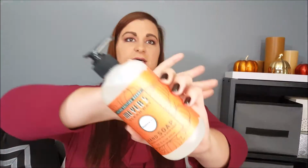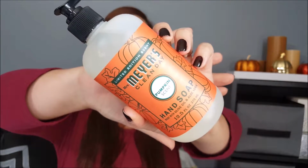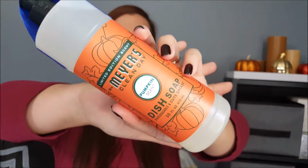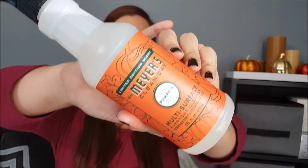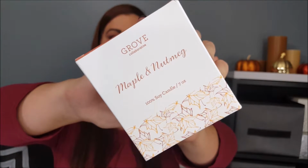Okay, so the next fall scent set that I ended up getting is the pumpkin set. So this is the hand soap. This is the dish soap. And then I got the multi-surface spray. And then this set is a little bit different. It still came with a candle, but this one came with a Grove candle, not a Mrs. Meyer's. It's still a soy candle, but this one is maple and nutmeg. So I'm not sure what this one's going to smell like. Whenever I think of maple, I think it's going to smell like maple syrup. So we'll see.